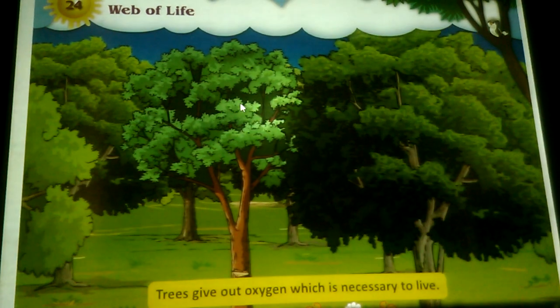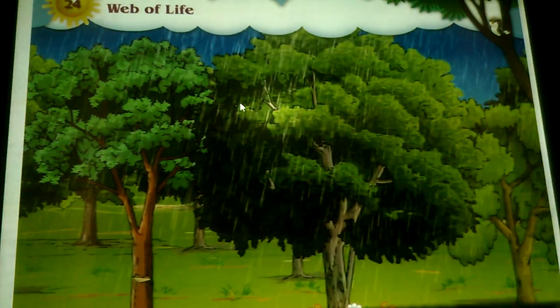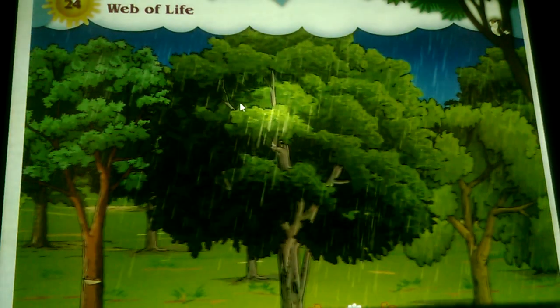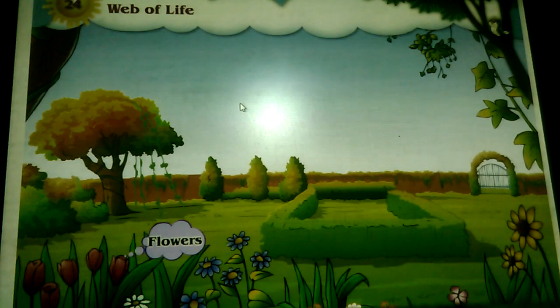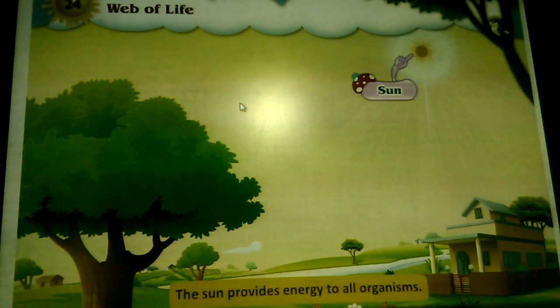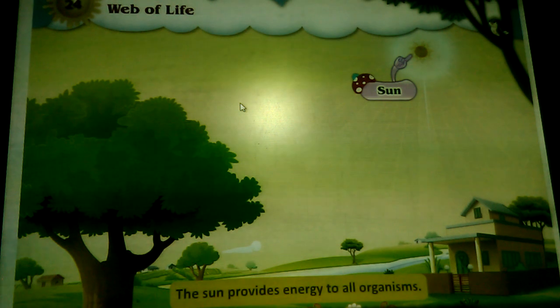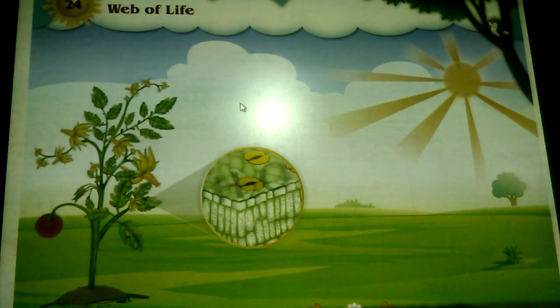Trees give out oxygen, which is necessary to live. They also help in bringing rain. Trees give us fruits, flowers and vegetables. The sun provides energy to all organisms. We cannot live without sunlight, and the leaves of plants also produce their own food in the presence of sunlight.